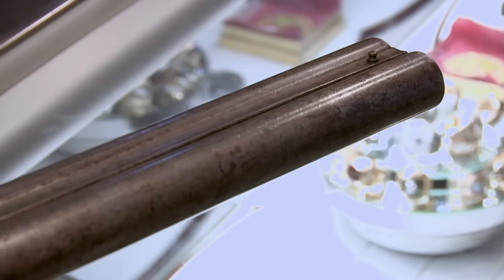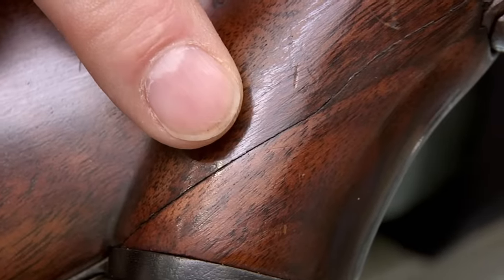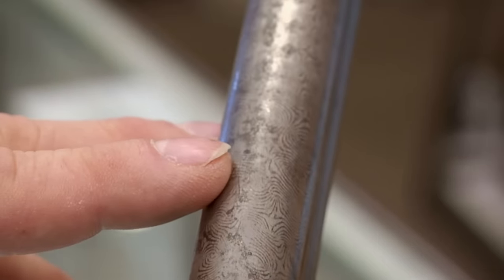This gun's seen a lot of wear, a lot of use. This might be a repair. You can see where the grain doesn't quite match, so it might be a little splice right here. You can see the butt is really worn, like it's been used quite a bit. It does have pitting on the barrels. This gun would classify to me in fair condition.